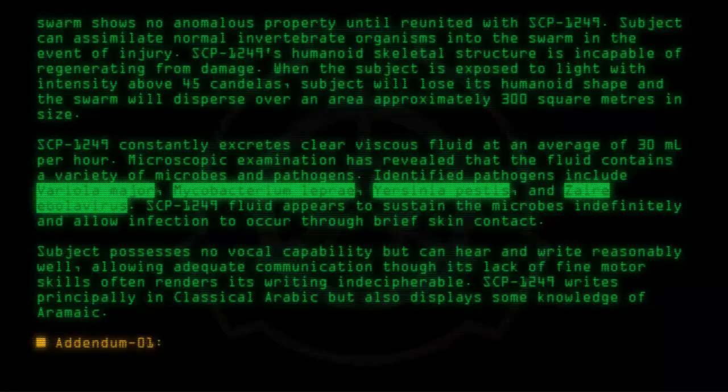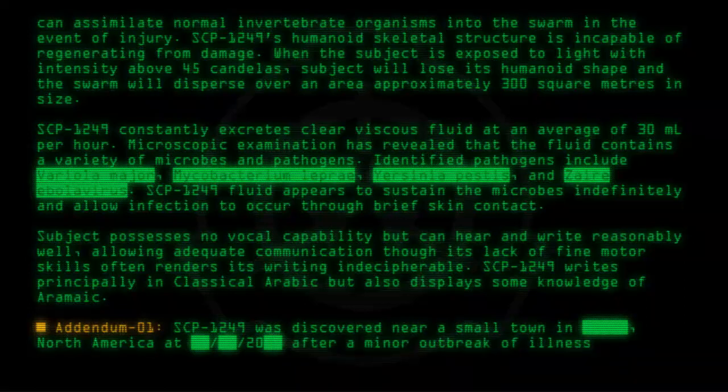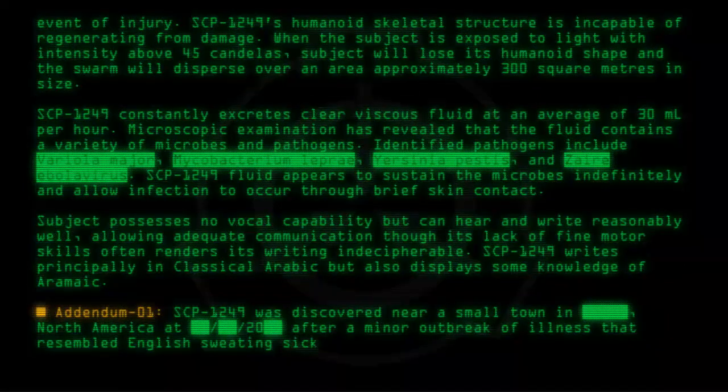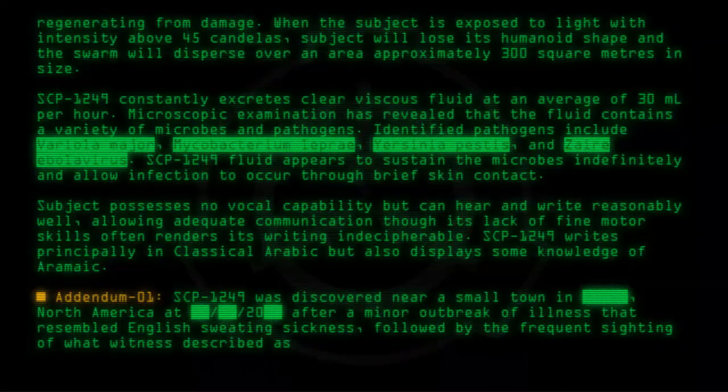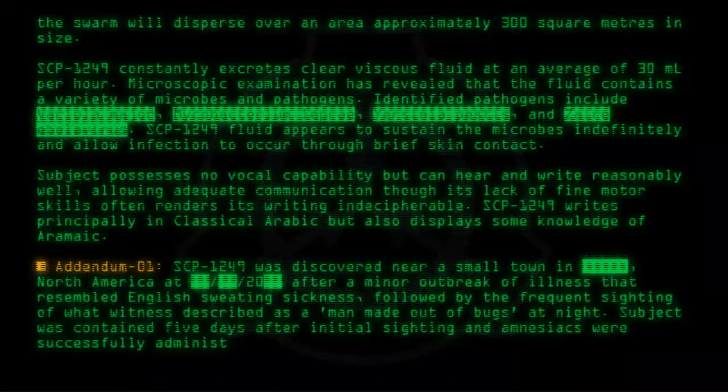Addendum 01. SCP-1249 was discovered near a small town in North America at 20 after a minor outbreak of illness that resembled English sweating sickness, followed by the frequent sighting of what witnesses described as a man made out of bugs at night. Subject was contained 5 days after initial sighting, and amnesiacs were successfully administered to each witness.